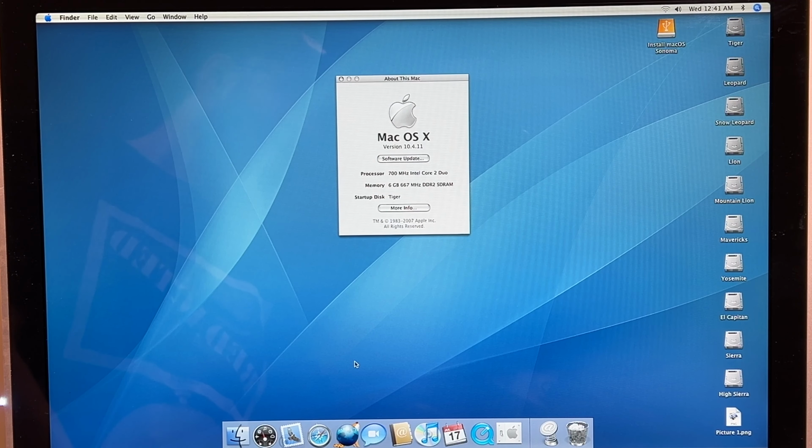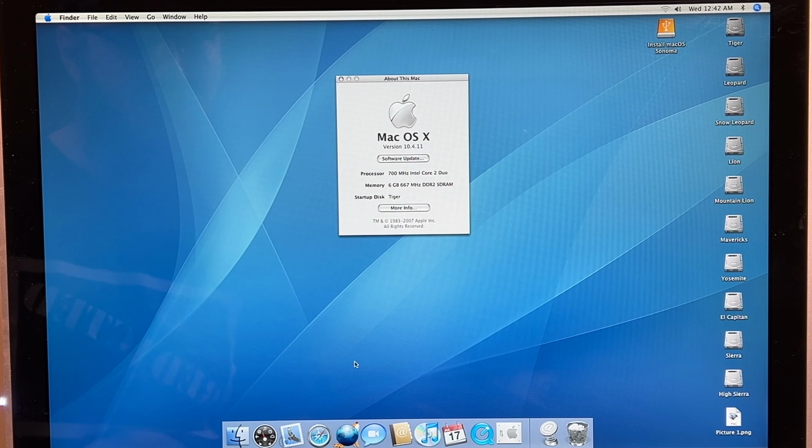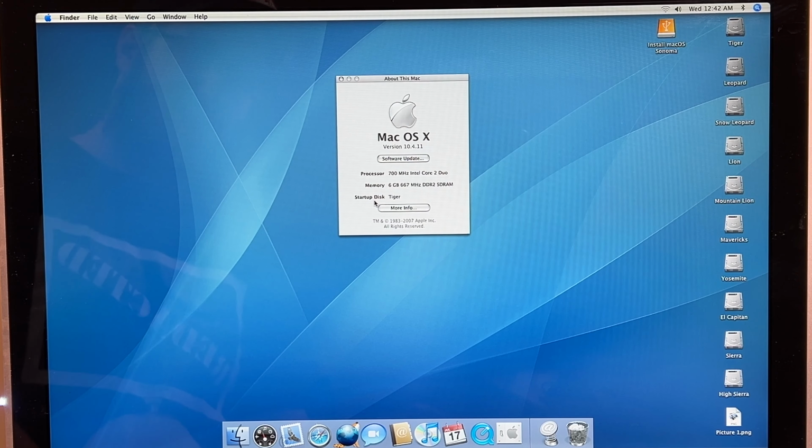So hello guys, welcome to Tiger. This was the very first operating system this system supported. I think it originally supported 10.4.9 or 10.4.10. This was literally at the tail end of Tiger support. And Tiger was the first operating system Intel Macs had, and this is really the best operating system you could get for a PowerPC Mac.